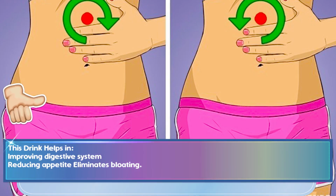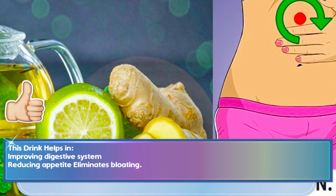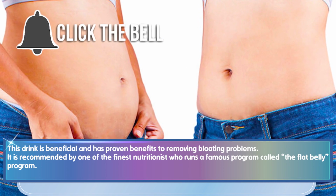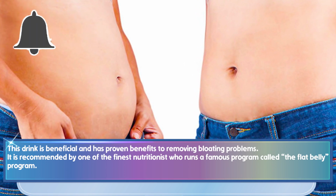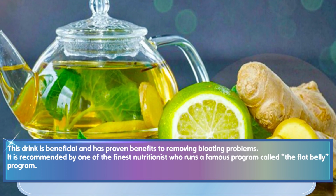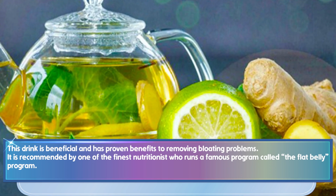This drink helps in improving the digestive system, reducing appetite, and eliminating bloating. This drink is beneficial and has proven benefits in removing bloating problems. It is recommended by one of the finest nutritionists who runs a famous program called the Flat Belly Program.